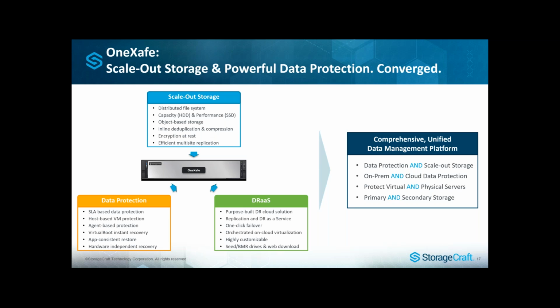You can also have it all converged into storage. So you have all your CDP, fabric layer, object store, as well as the DR as a service protection, as well as Office 365 and G Suite protection, all in the same technology. So single pane of glass to manage all those things.